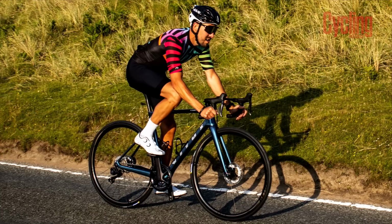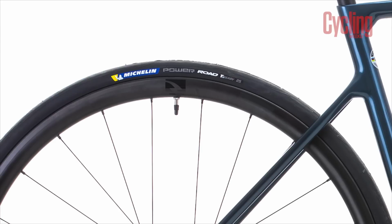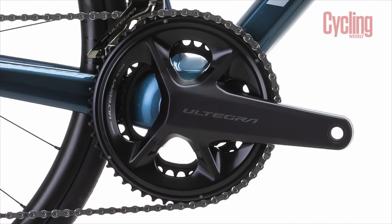A couple of downsides on this build are the tyres. It would have been nice to see something slightly more premium. And secondly, the Vitesse still uses a push-fit BB. For some, that wouldn't be an issue, but I would love to see a threaded BB in the future.